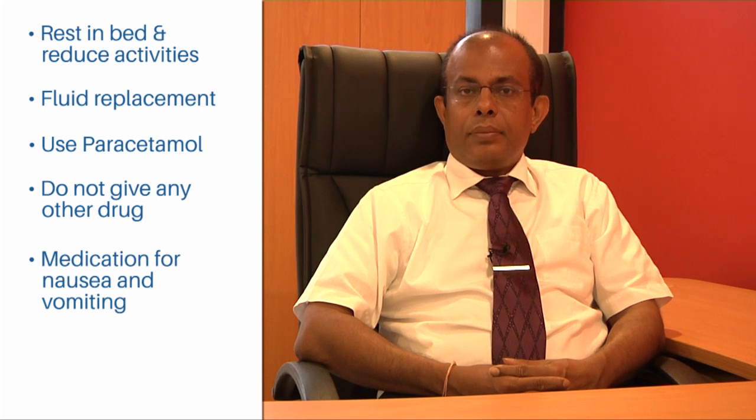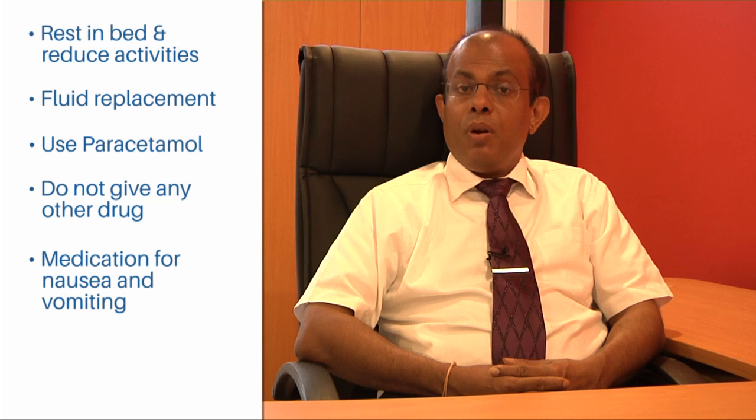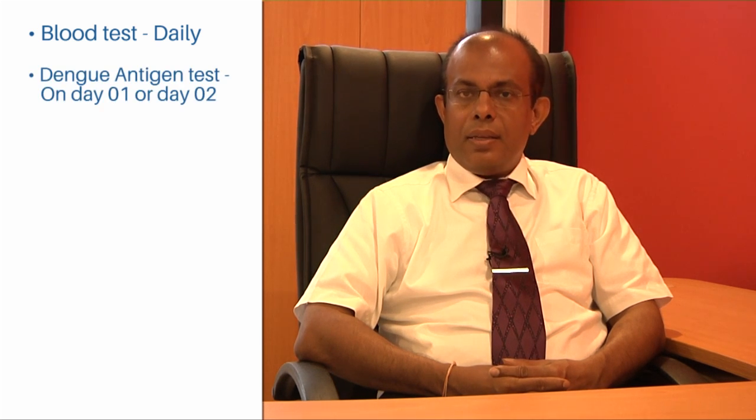And usually you have to get a full blood count, we call it FBC, done on a daily basis to see what changes are happening. And lastly, it's better to get the dengue antigen test done either on day 1 or day 2 of the illness.